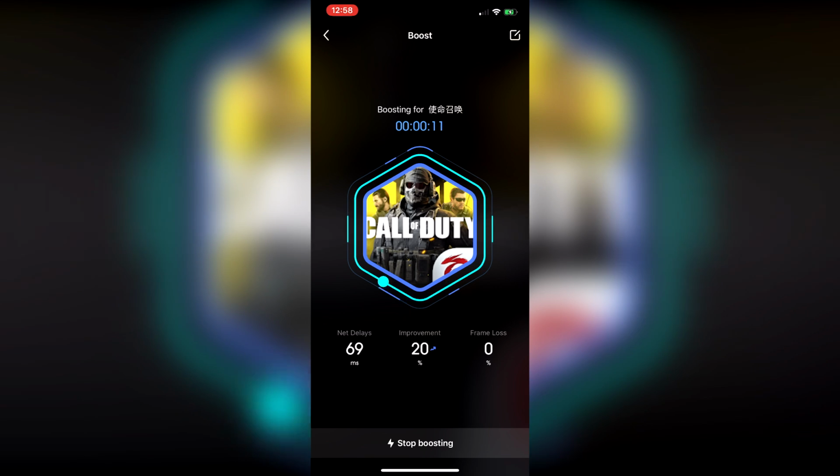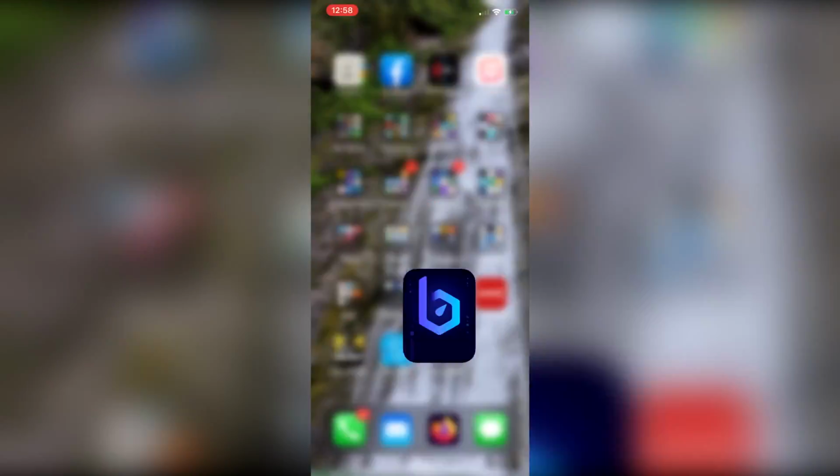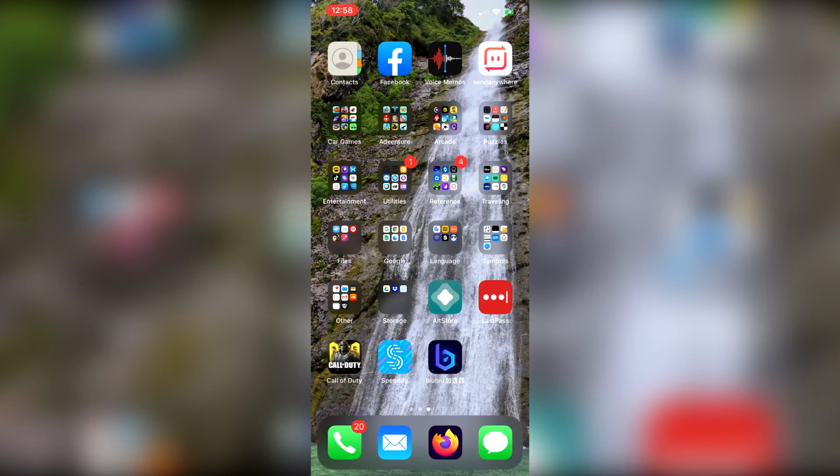Now, as you'll see in the center of the screen, the improvement for me varies massively, okay? From 20% to 80%. I would say 80% is an overstatement. It probably does not increase by 80%, but I would say a 20% increase is pretty reasonable. And then at this point in time, you can exit out once again and then open up Call of Duty.